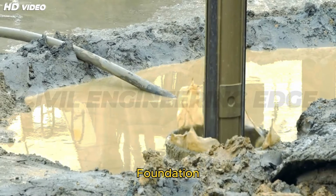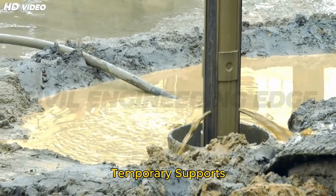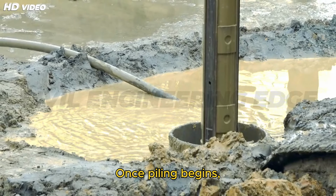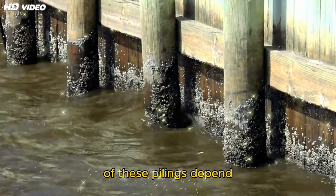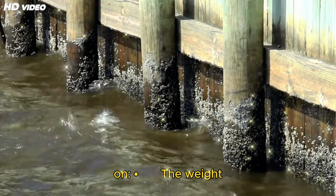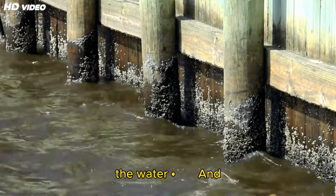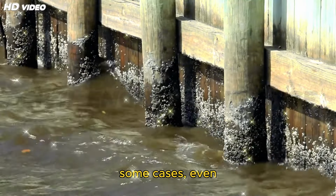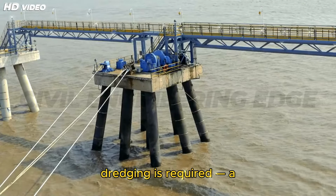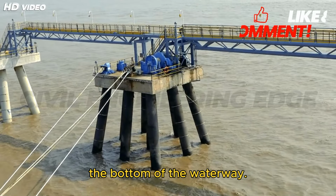6. Foundation techniques: dredging, pilings, and temporary supports. Once piling begins, precision is everything. The number and spacing of these pilings depend on the weight and size of the bridge, the type of soil below the water, and the distance between support structures. In some cases, even dredging is required, a process that removes sediment and debris from the bottom of the waterway.